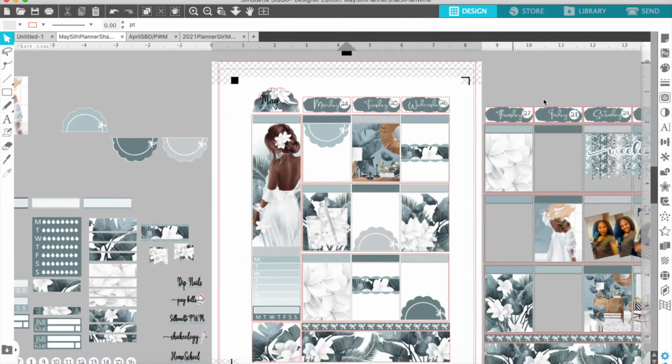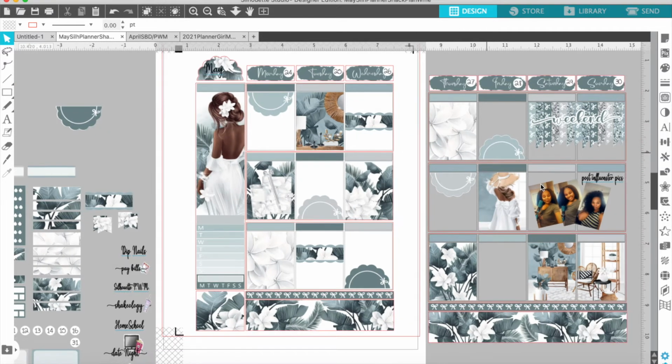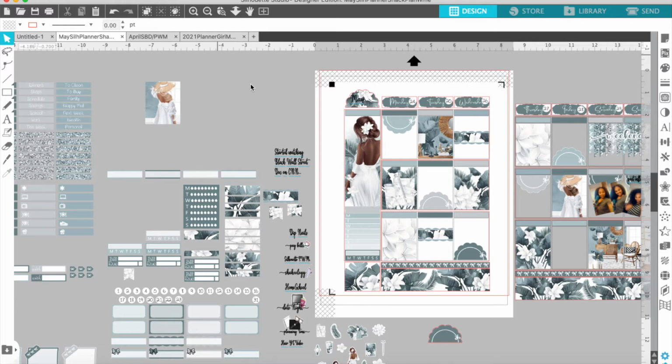But here I am just putting down my half circle scallop. And then I'm also putting down some other half boxes with some scallops on top, just doing some layering things. Still trying to do some layering to make some little pop effect of everything that I've learned.